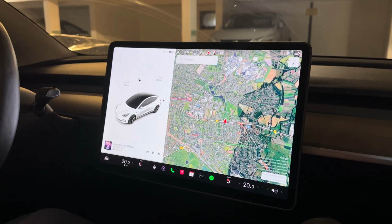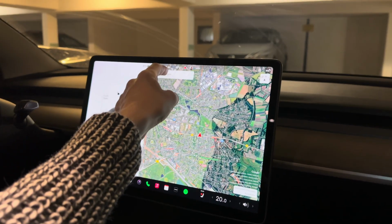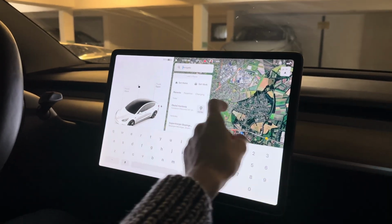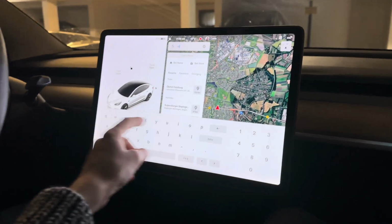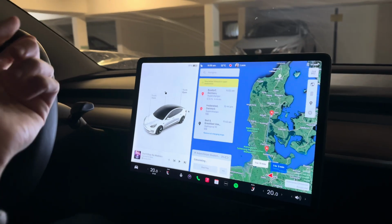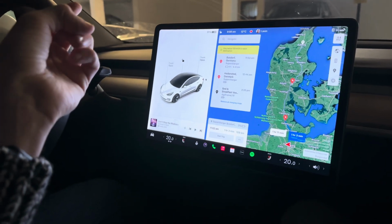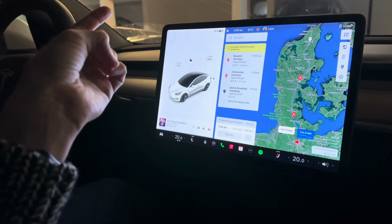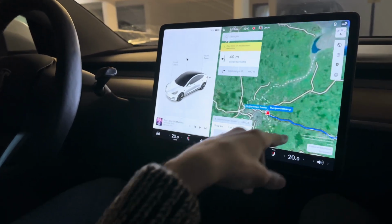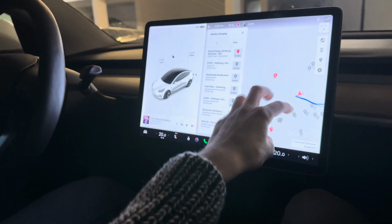Right, we are at 51% state of charge and we want to head to, I think it's called Feldbjerg. Seems like I misread that. So yeah, Vestbjerg it seems to be. Anyway, we need to charge soon.